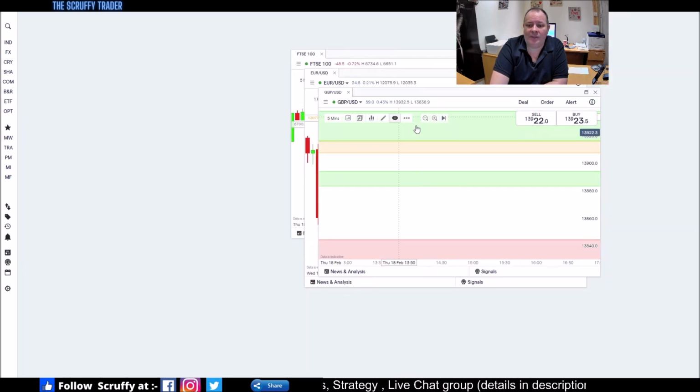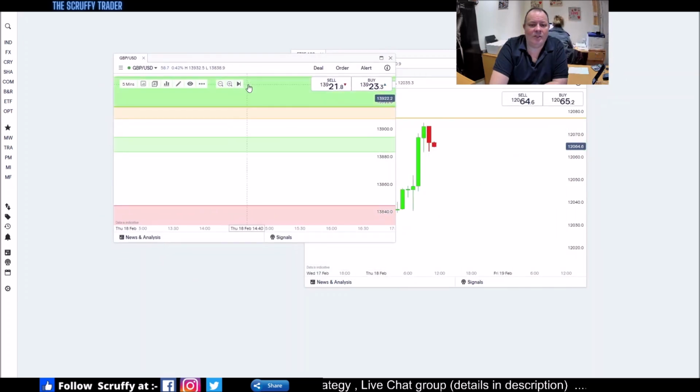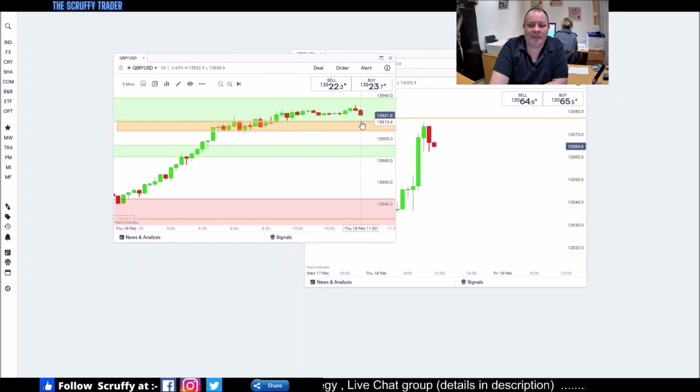Pull it down to there somewhere. Let's have a look. Just so I can show you the time, guys. There it is there. There's the candle. It's the 11 o'clock candle. Okay, 18th of Feb.